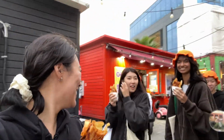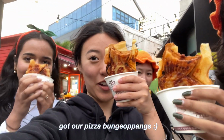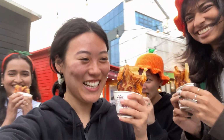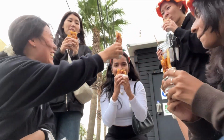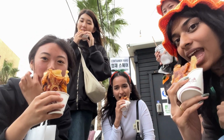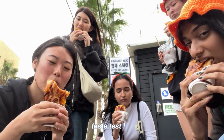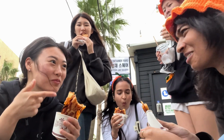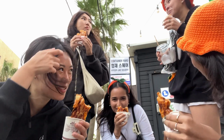Hey guys. Hello. Aria and Anais told us about this very special puga puff. Okay, moment of truth. Cheers. It's hot. Even the batter is really good. You just got dough and you're like, even the batter is good. It's so good. Special sauce. Right?